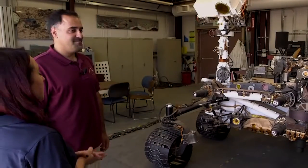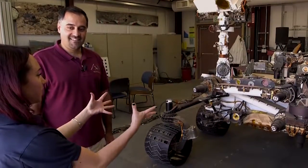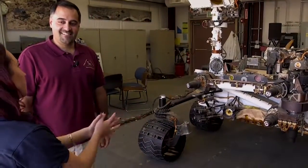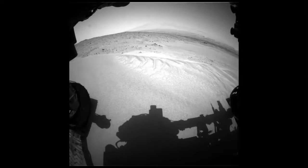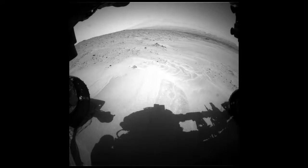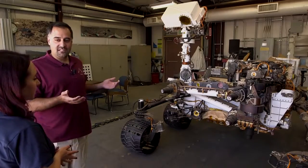You've been working on MSL for 11 years. Does it still excite you, and do you still look at this and know that you have one of these on Mars? It is unreal that we're driving around this vehicle on Mars every day, and we're driving it around in this beautiful desert-like terrain. What excites me every single day is that every day I get to see a place on Mars that no human has ever seen.